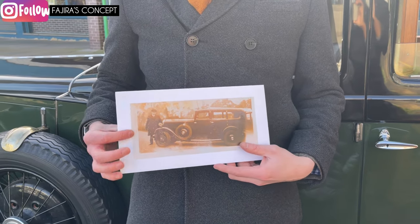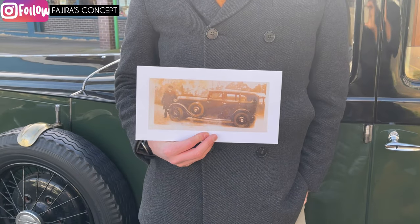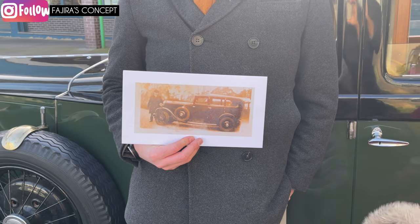Wow. There you go. So the car is about 80 years old. So it's 90 in September. So it'll be 90 in September, yeah. 90? Yeah. Still driving. And it's still driving today? Yeah, we drove it here today.